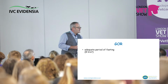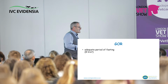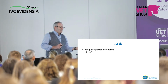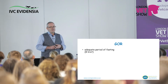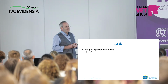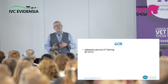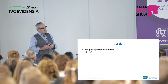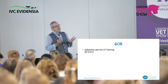So how do we try and reduce this problem? How do we try and minimise the risk of gastroesophageal reflux? Well, obviously we fast prior to anaesthesia. And the optimal length of fasting is something that's fairly controversial. I guess most of us probably aim for something like 6 to 8 hours of fasting. In fact, there is some evidence that you can reduce the incidence of reflux by giving a small meal to the patient about 3 hours before an anaesthetic. Now, that's been refuted by a subsequent study, so the jury's still a bit out.